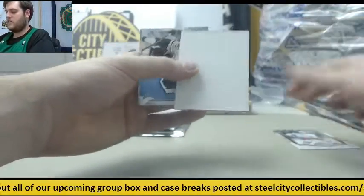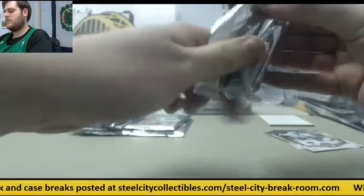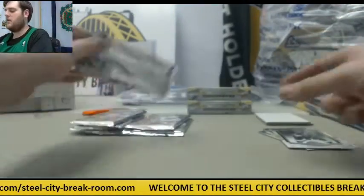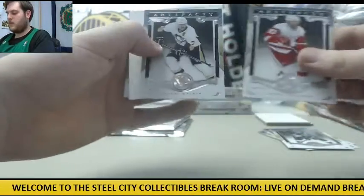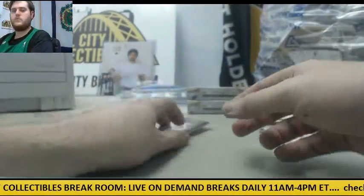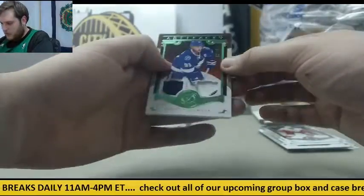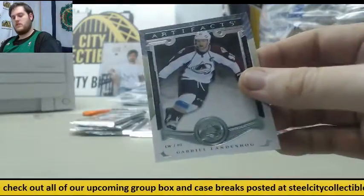Chris Kreider, Decoy for the Bruins, Lucic, Chris Kunitz. Victor Hedman, Decoy, Jari Curry out of 99, dual jersey swatch for the Rangers, and Dustin Brown. Johan Franzen, Evgeni Malkin, Decoy, rookie Matt Pumel out of 999, and Cam Ward. Thomas Hurdle, Scott Hartnell, out of 49, jersey and patch for the Lightning, Steven Stamkos. Gabriel Landeskog.